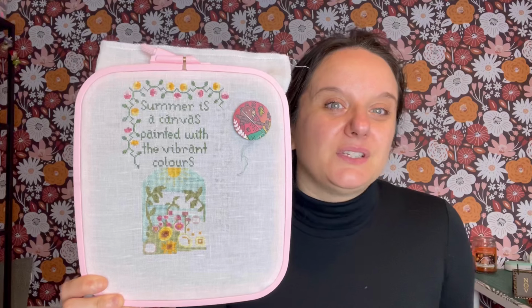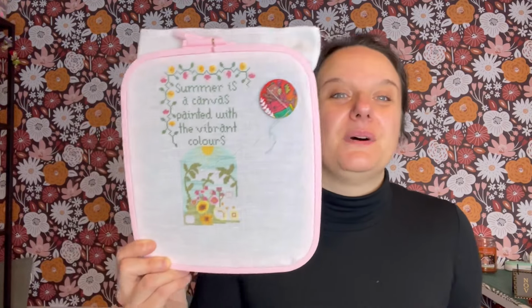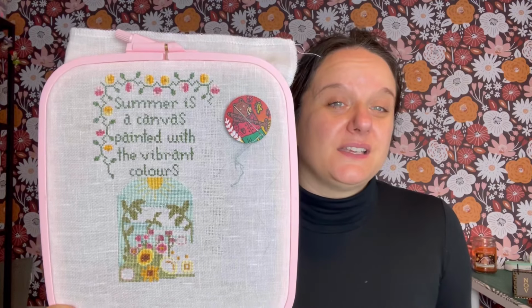I've also picked out another WIP yesterday, which is the model for the second part of the seasonal samplers, and this is the summer sampler, which I am stitching on 40 count Eleanor's Ivory by Swan Bay Fabrics. This is a mixture of DMC and overdyes, and the lovely needle minder from Charlie Feathers. So I'm just showing this to you very briefly because this will be my next year release. So I am definitely giving you a sneak peek.